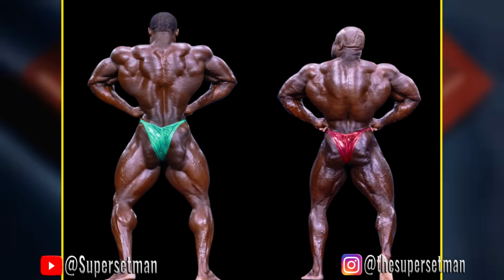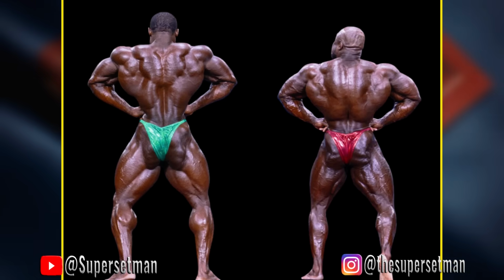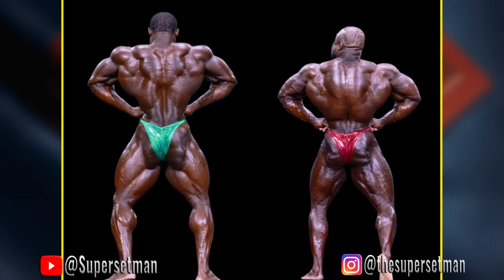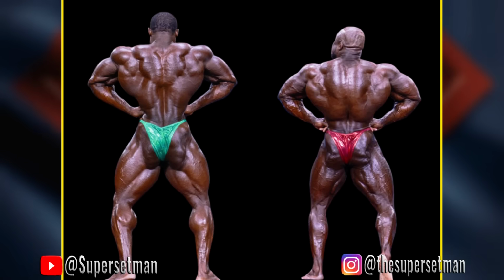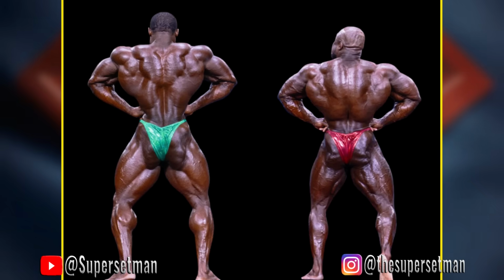Now both of them look worse in this other back pose, and especially Andrew, who besides not having the thickness, also had an issue opening up in this pose at this show, so no chance for Andrew against Brandon from the back. Brandon wins both back poses convincingly, at least in my opinion.